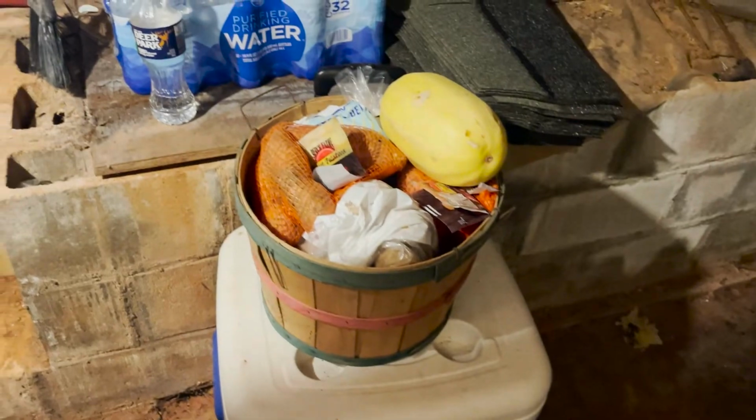I also, as I'm looking, I wanted to point out that we keep all of our potatoes, sweet potatoes, and squashes down here as well. And I'm going to be dicing those up and freezing them into fries, sweet potato fries, diced potatoes, and potato chips, because they're getting a little soft. And I wanted to make sure that they'll last us through the winter. What else while I'm down here?